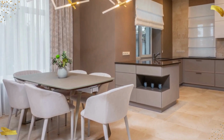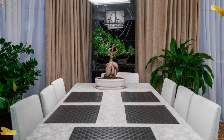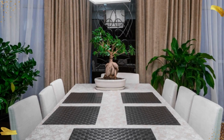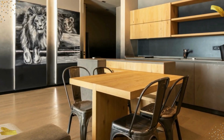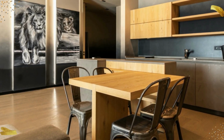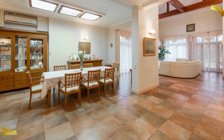Scandinavian simplicity, a Scandinavian-style table with clean lines, light wood tones, and a minimalist aesthetic, emphasizing functionality and simplicity. Now that we've shown you some stunning designs, let's delve into our top 50 tips for choosing the perfect dining table for your home. Whether you're hosting elegant dinner parties or looking for a cozy family gathering spot, these tips will help you make an informed decision.